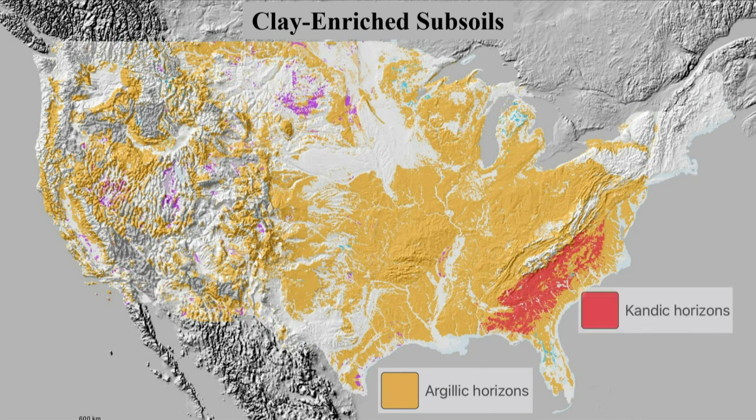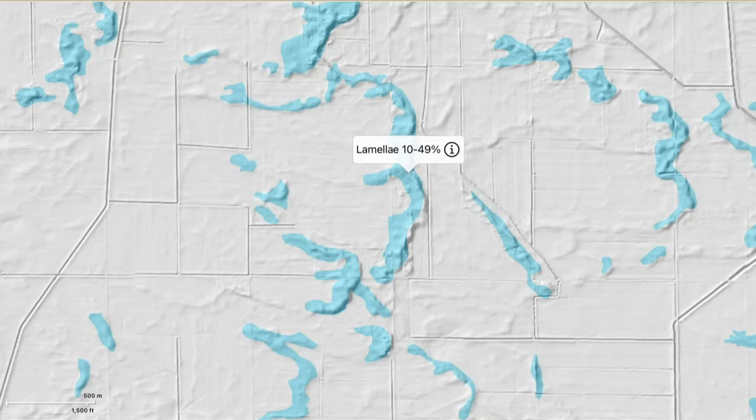Candic horizons, of course, here in the southeastern U.S. Natric horizons up here in the Dakotas and the western states, but if you look carefully, you'll see them along the Gulf Coast and the Mississippi Delta, even some in Illinois. The lamellae are not real obvious on this map, but if you zoom into a place like this, you'll see the lamellae, the sand dunes that have lamellic subgroups. So you can learn a lot about the distribution of these properties from these maps.